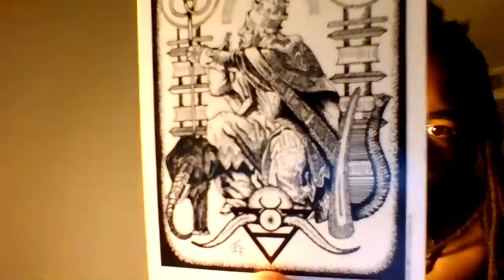Okay, we've got the Pentacle. We've got the... ooh, I don't know what that is. I want to say a Celtic knot, but I don't want to. I could be saying the trifoil. Is that trifoil? Pentagram and a trifoil. Okay. These horns at the bottom.